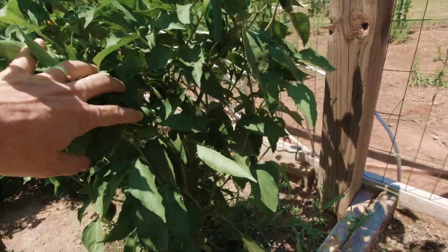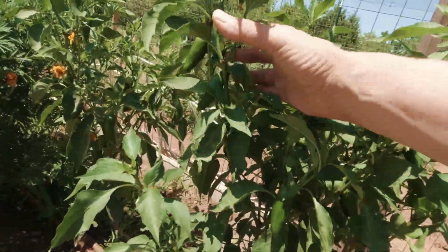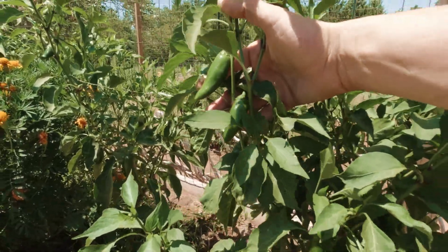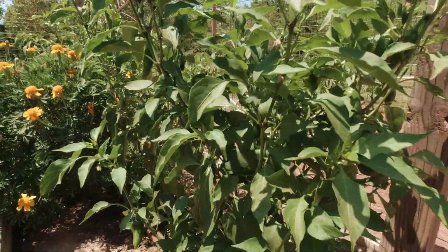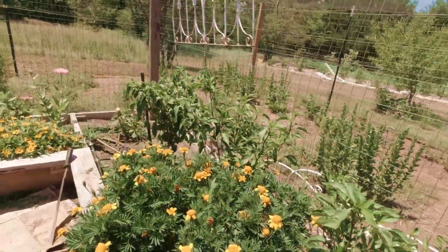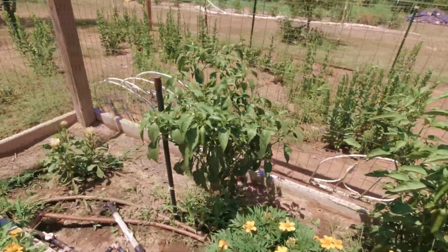The Fiesta jalapenos have been great. These peppers have really done well this year. I just harvested these a couple days ago. You can see some there. But these are not hot. You can eat them right off the vine, and they're delicious. Great jalapeno popper pepper. I'll say that fast three times.